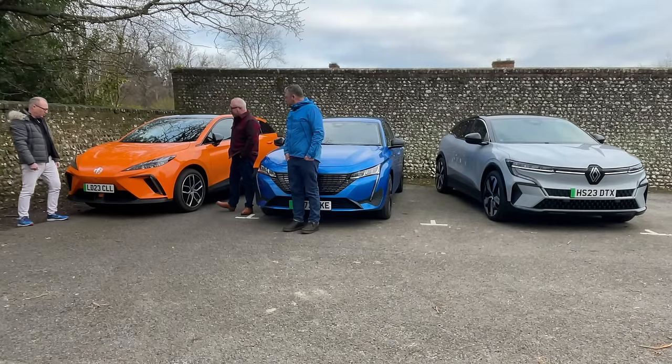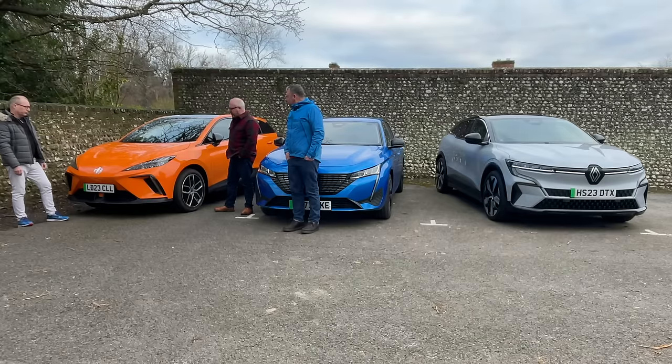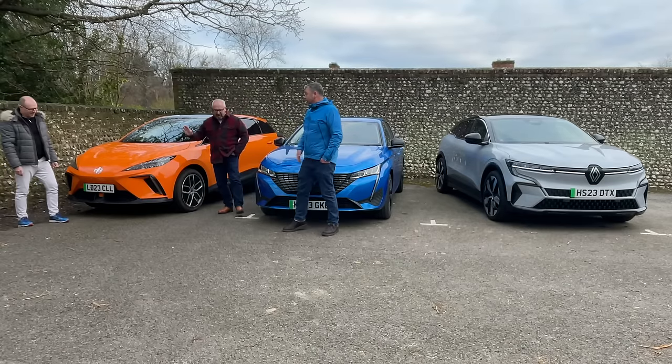Yeah, I completely agree. I think when it first came out, it looked really modern and sharp. It's a good looking car from MG, that. Yeah. Shame about that colour, though. Yeah, to be honest, shame about the colour.